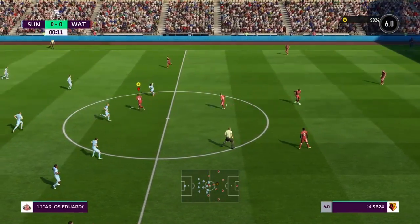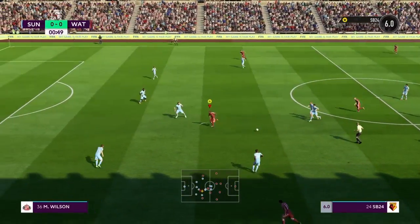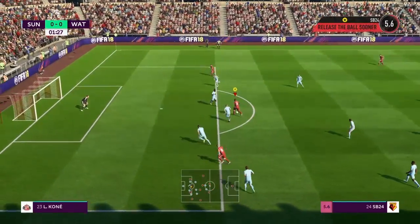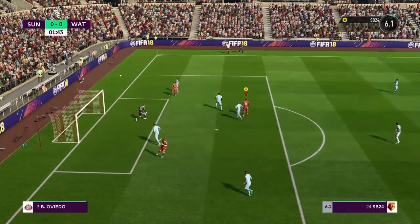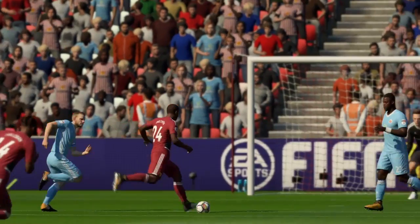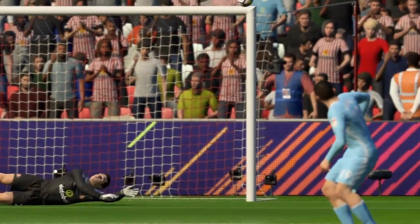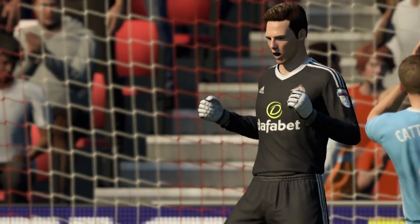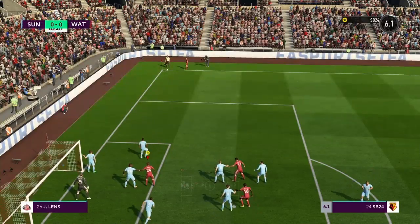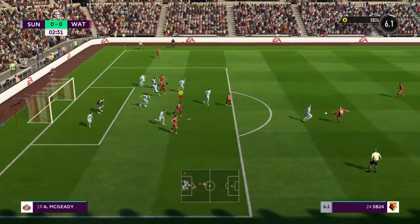So the first touch, and the ball is in play, off we go. There's good progress with this attack. He's had a go here, and the goalkeeper got across to it. Corner given. In goes the corner, and they get it away.